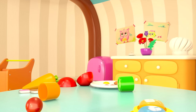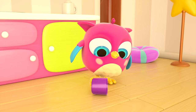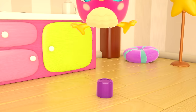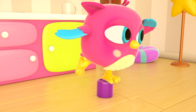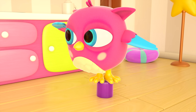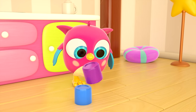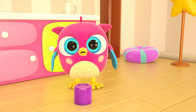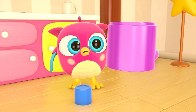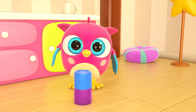The pillows hit the tower. A cup! A cup from the toy tower. Another cup. Oh! To make a tower, you need to put the open side over the closed side. Like this. Where are some other cups?